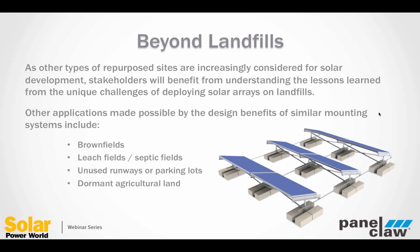When we look at some of the topics we just covered here, they're really very similar. Landfills are one of the most difficult places possible to put a mounting system. But a lot of what you use here is really applicable as you think about other applications: brownfields, leach fields, parking lots, whatever it might be. So these are good rules of thumb to think about as you consider some of these other applications.